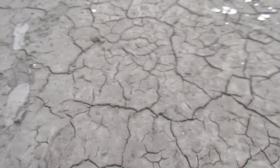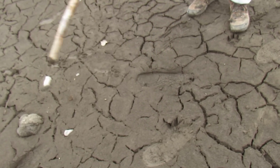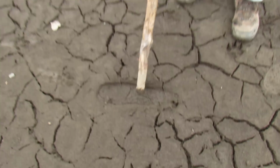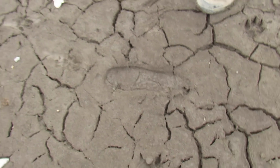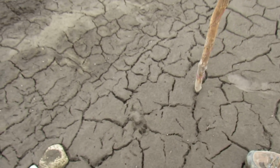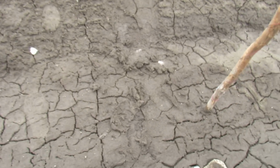See? It's drying up. But I'm going to show you something else. Here's an example where I stepped down and went across this channel the other day. You can still see the cracks in my tracks there. It's because these cracks, you guys, look how deep they are. They're 8 inches deep, 6 inches deep. So, anyway, we're going to go up and look at another piece of evidence here.